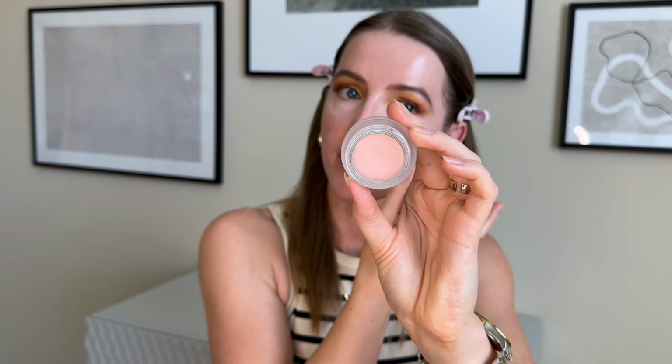Ooh, this is bright. Oh yeah, we are definitely corrected and bright. Just look at the difference. Wow. I love that it's really lightweight though. It's not heavy at all. It kind of reminds me of the Becca Under Eye Corrector. Do you guys remember that one? But I feel like this one is a little bit stiffer in formula.